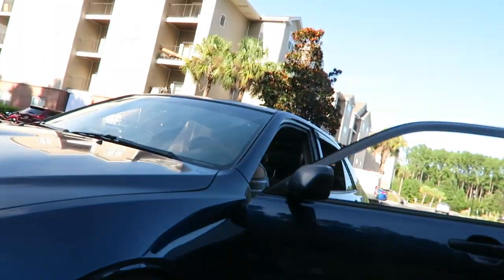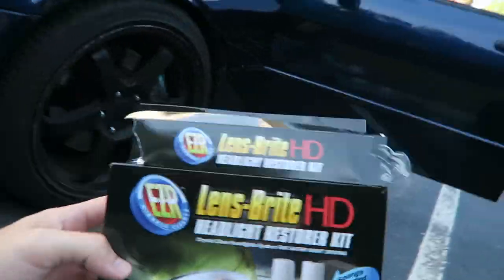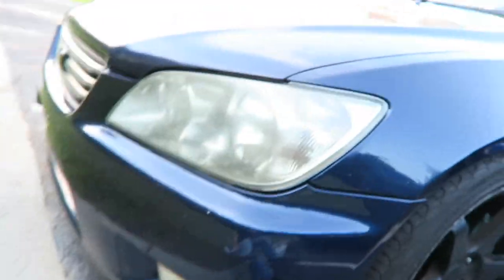And actually now we're going to another car meet in South Carolina. Danielle's cleaning the inside of my car. And I have this Lens-Brite restoration kit that I'm gonna try out. Hopefully it does what it's supposed to, because my headlights look like this. I want them to look like that. They're all hazy and whatnot.